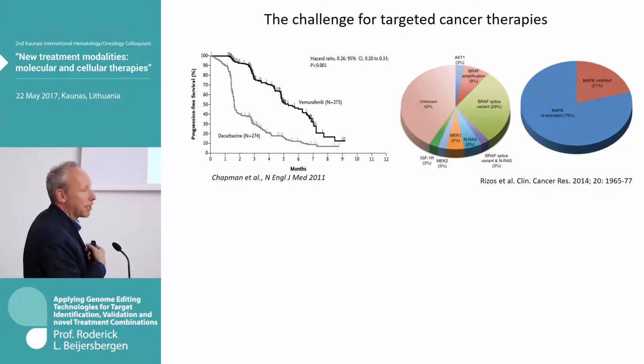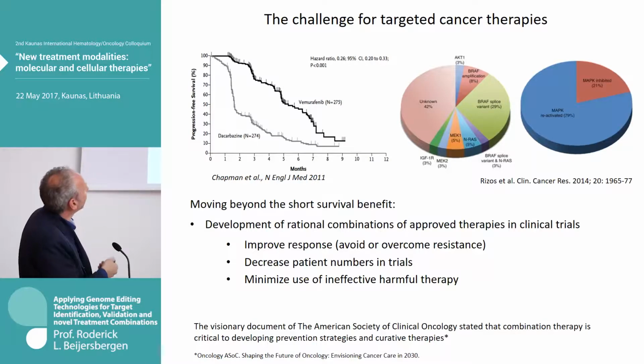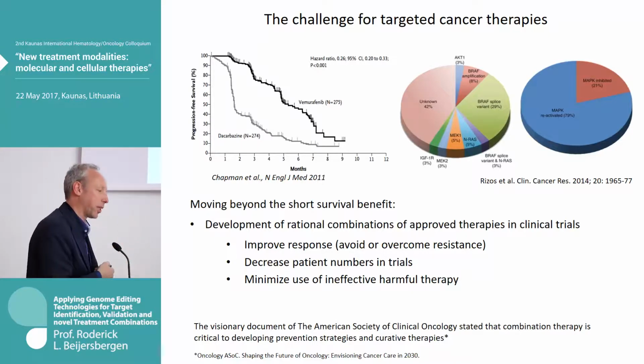And of course, this is the idea behind combination therapy, that we should be able to go beyond this short survival benefit by putting combinations together that make it more difficult for these cancers to develop resistance. And if we have these combinations, we call them rational combinations, because we need insight in the mechanisms that underlie the resistance, and subsequently design and develop such a combination therapy. And then of course we can improve response, we can potentially avoid resistance, or at least overcome resistance.